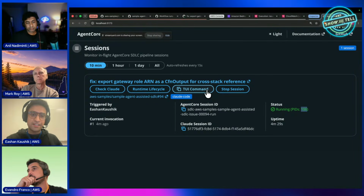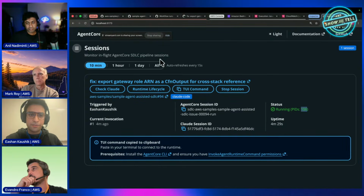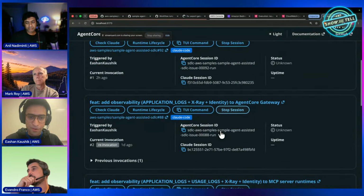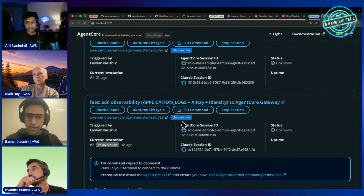So actually, let's go ahead and do that. But well, let me try it for something else. I don't want to mess this one up. So let's try this one. So I can just copy this TUI command.